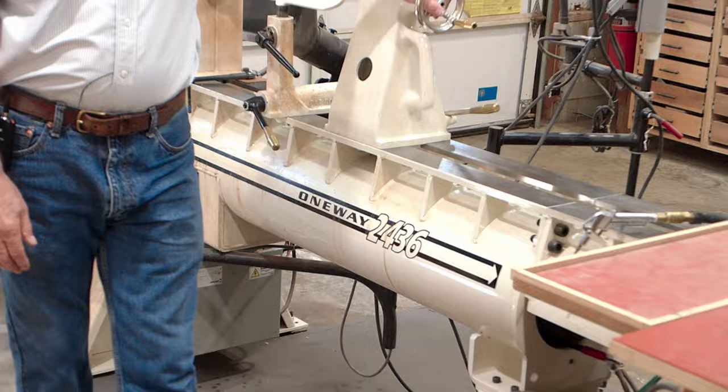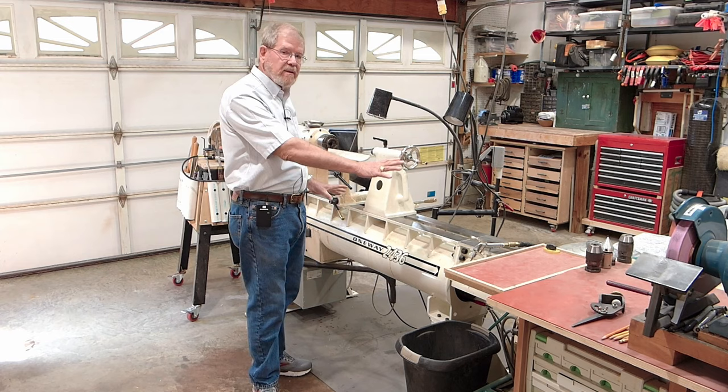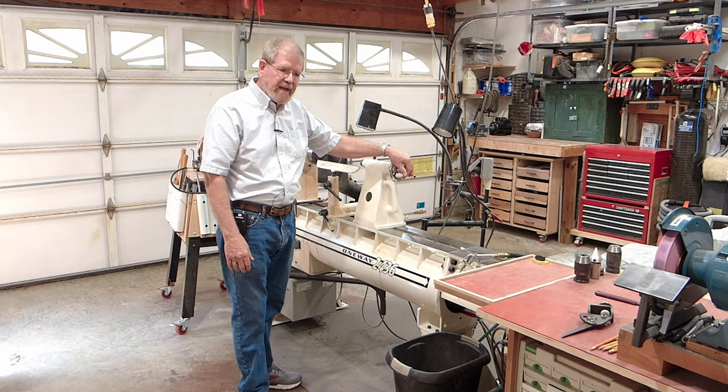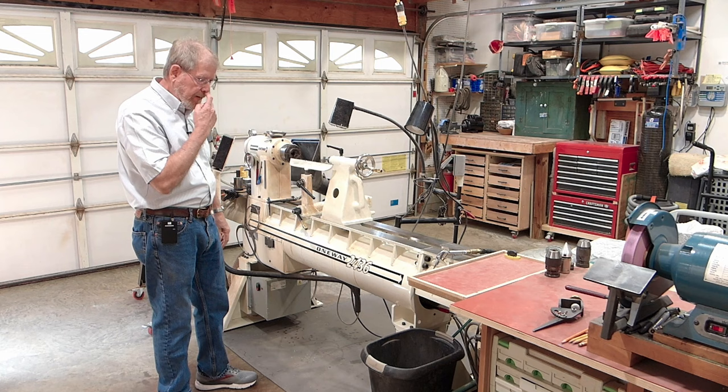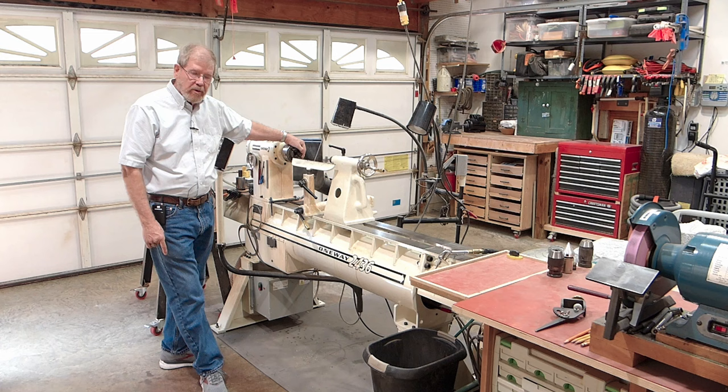So there's a lot of handmade in this lathe. I like the fit and the finish. I like the precision. I like the fact that there's more brass in it than anything. I like the fact that I can move the tailstock, and all I've got to do is flip this up, and that tailstock is not going to move. That's how precise the lathe is. It also let me go from a 14-inch swing to a 24-inch swing.